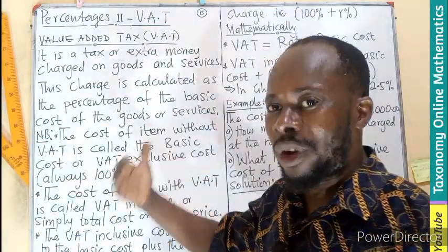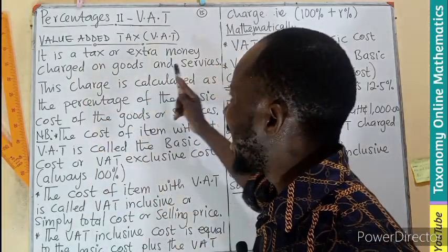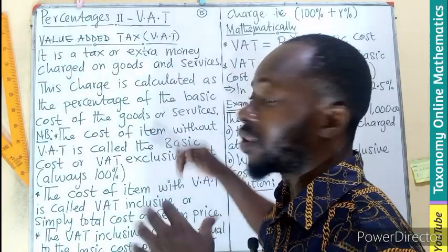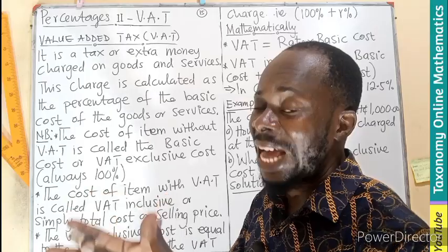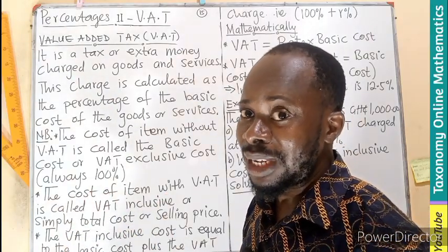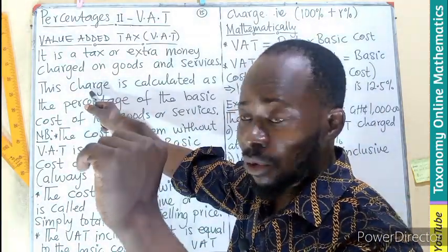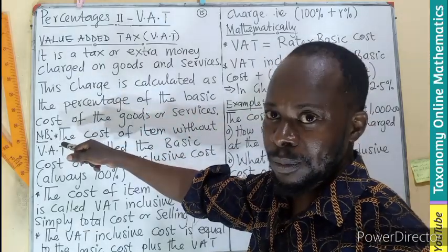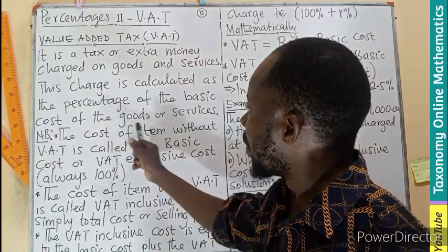So let's see what actually the VAT is all about. Value added tax is a tax, or extra money charged on goods or services. Just like, you remember, the betting tax. It's not anything you are buying, it's a service, you do your own calculations, and you'll be taxed on it. Then this charge, the VAT component, is calculated as a percentage of the basic cost, the intended cost of the item, of the goods or services.